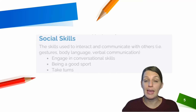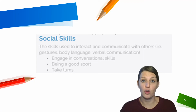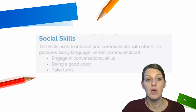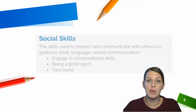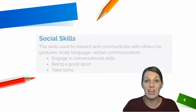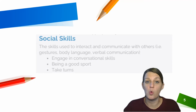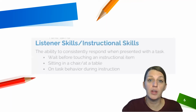So when playing a game, if somebody else wins or does well, how can they be a good sport? Like congratulate them, or at least not have a meltdown if they don't win. And also in turn taking. So waiting their turn while somebody else is using the swing or the slide or playing in a game like Connect Four or Go Fish. Can they take turns with a toy? So those are all basic social skills that a therapist will be working on with your child.